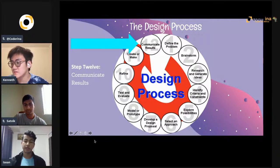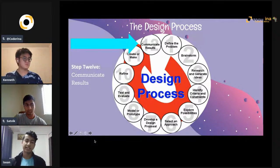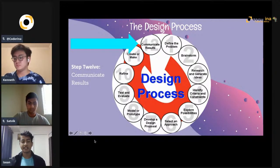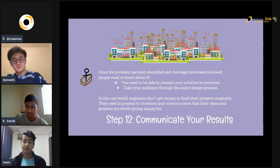Okay, step 12. Now that you have made your final boat design, you have to communicate your results. For the person on the island, he has to get to the mainland and then communicate his results. Next slide. As you can see, the person has reached land, and this is the final step in the design process. Now what should he do? Well, he should communicate his results.